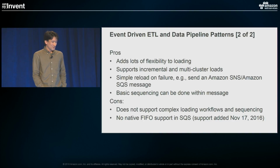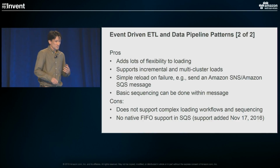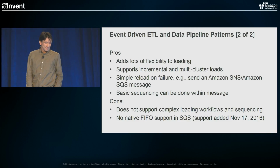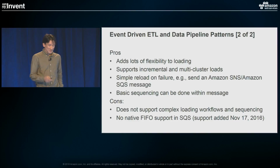So the pros are there's a lot of flexibility on the loading, supports incremental load on multiple clusters, multiple environments. You're almost not tied anymore to where it's getting written. And again, it's this concept of separating the storage from the compute, which is really valuable. It's simple to understand, I think, as a pattern.